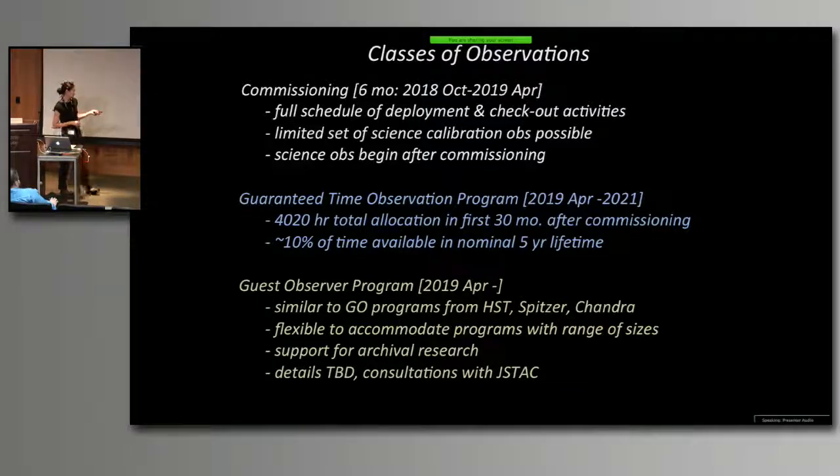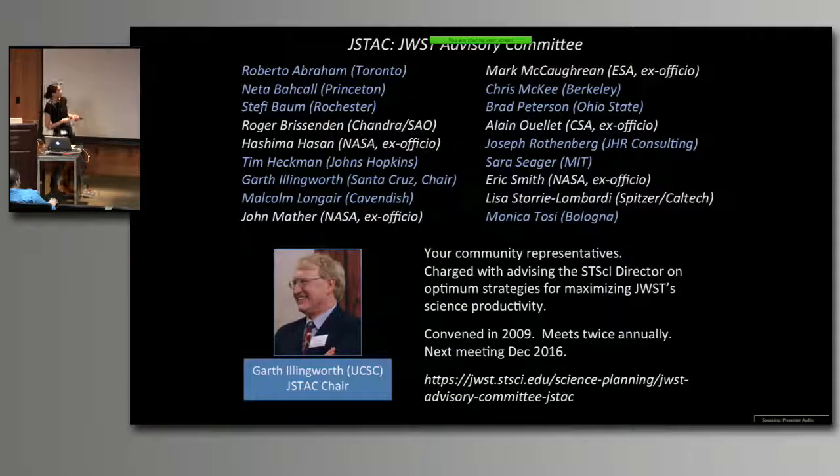So who is this JSTAC, the JWST Advisory Committee? These are folks who are your community representatives, and they're charged with advising our director on optimum strategies for maximizing JWST science productivity. They were convened in 2009, and they meet in this building approximately twice a year. So reach out to these folks if you'd like. They are composed of not only people from universities, but we have ex officio members from NASA, our partner agencies, CSA and ESA, as well as representatives from other great observatories such as Chandra and Spitzer.